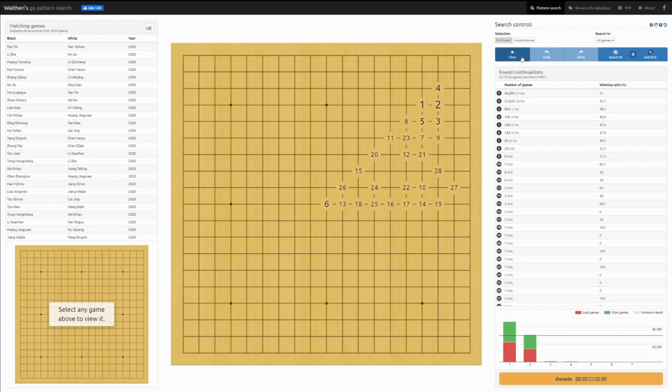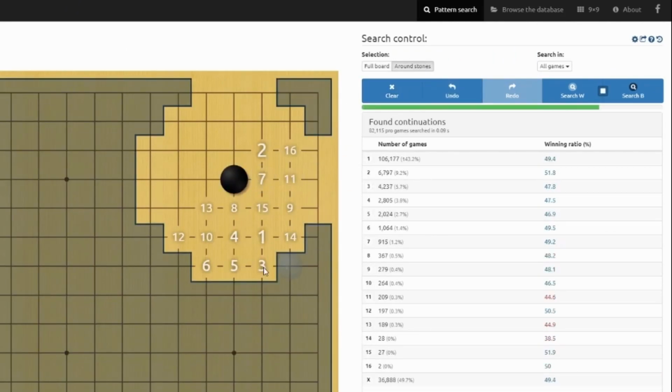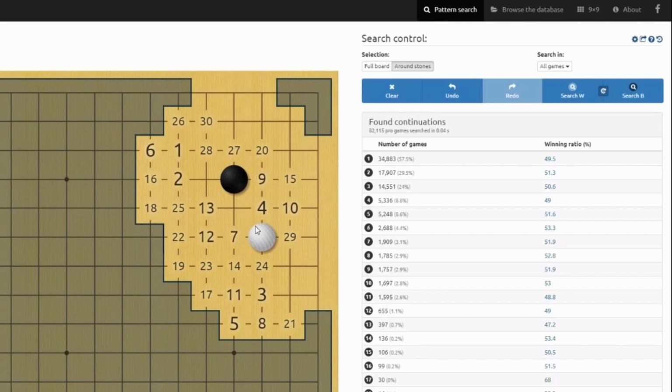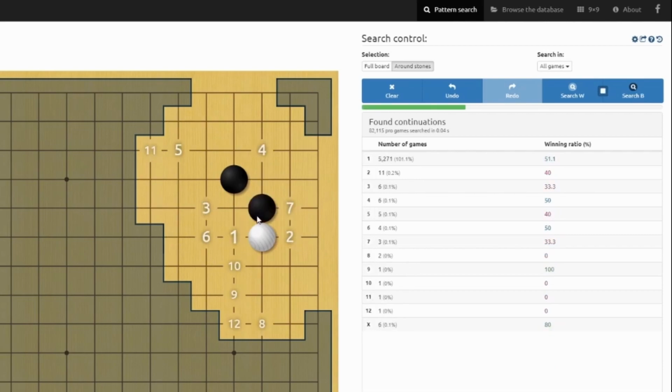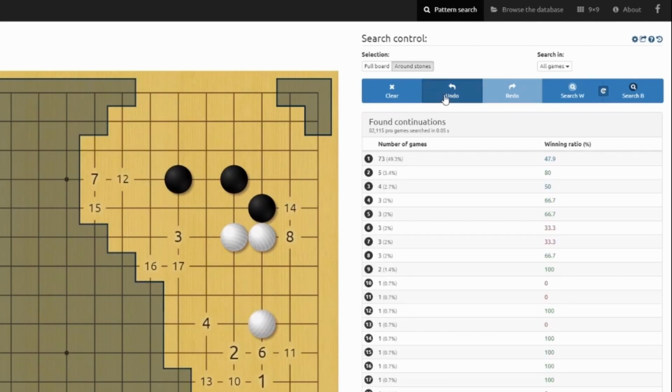And also another thing, there's a button called Around the Stone right up here, which only shows you moves around the stone. So this is really good if you want to study a certain pattern. Let's say you play as white or you attack your opponent with this knight's move, and let's say they keep doing this and you don't know what to do. Well, it's going to show you kind of how to play it out.